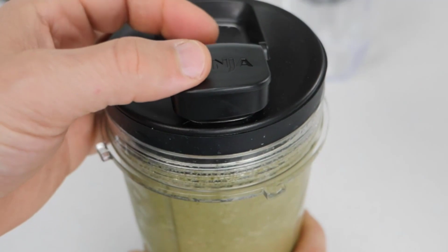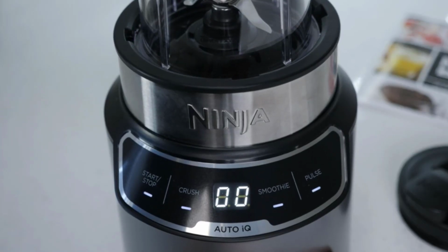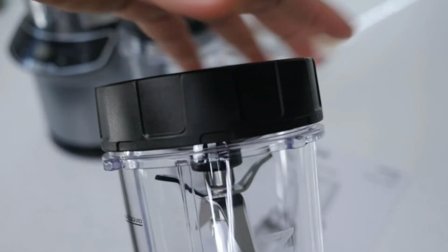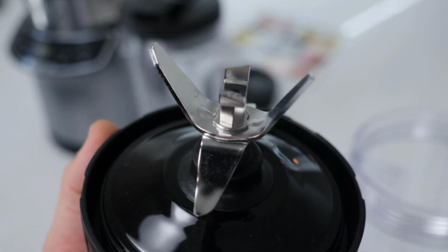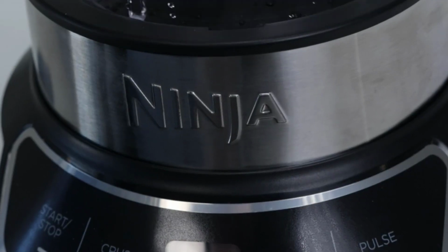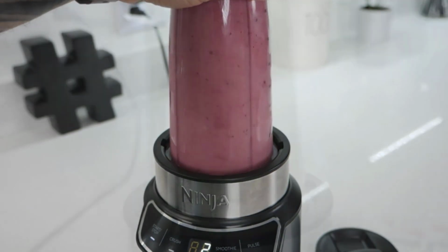Nutrient extraction. Unlock hidden nutrition from whole fruits and veggies. Extract a drink containing vitamins and nutrients from fruits and vegetables by blending whole fruits and vegetables, including portions that are usually discarded. Frozen blending. Crush ice and pulverize frozen ingredients for resort like frozen drinks, smoothies, frozen treats, and more.